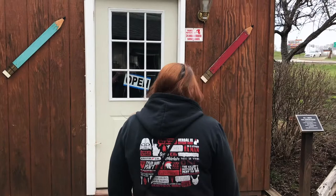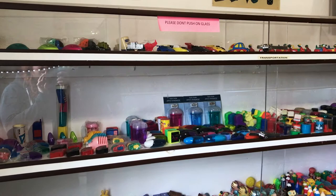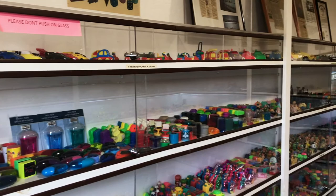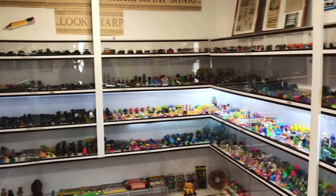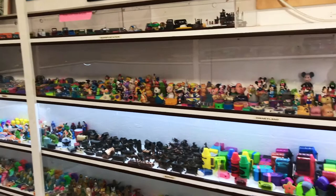I'm so ready. I used to love pencil sharpeners. I thought it was so cool. Let's go check it out. All right, so right when you walk in the door, there's shelves lining all three walls. It looks like they have it in some type of order, like transportation, military, games, space. And you can't have any type of museum without the Disneys. Let's check this full place out.